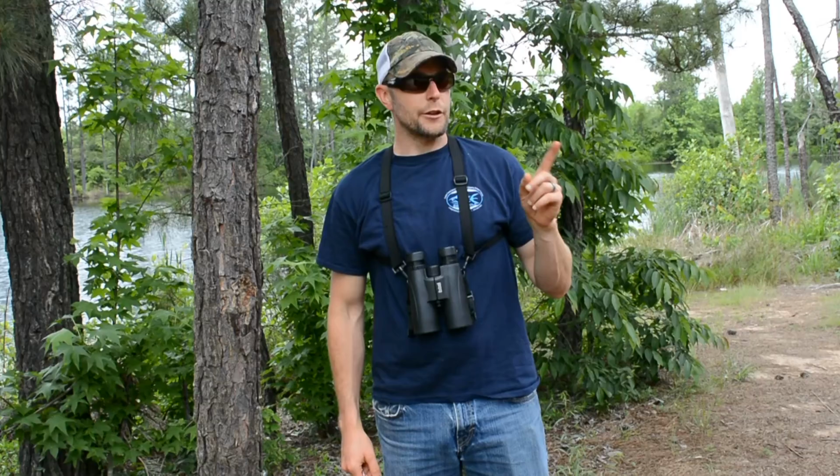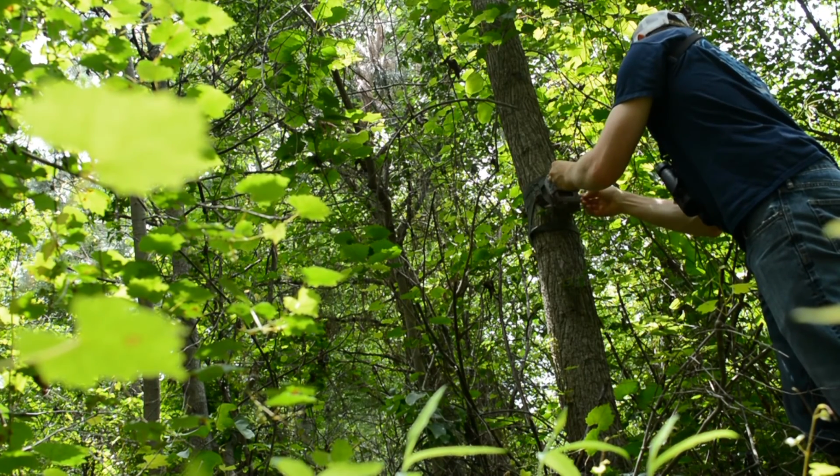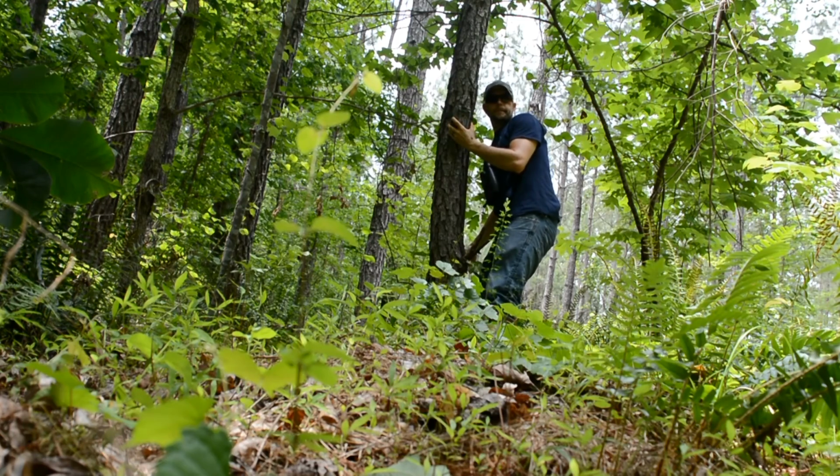We're gonna go move a trail camera into the property that I'm hunting probably for next year. I'm always moving around trying to find new places to hunt. This is actually public land here in North Carolina.